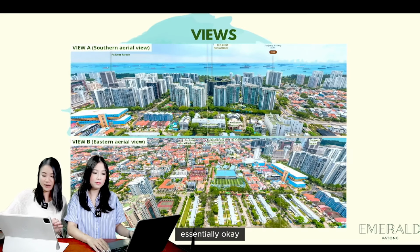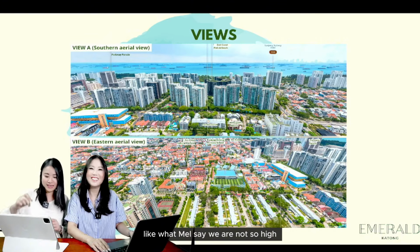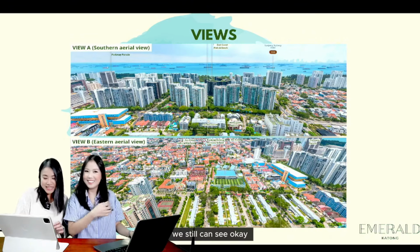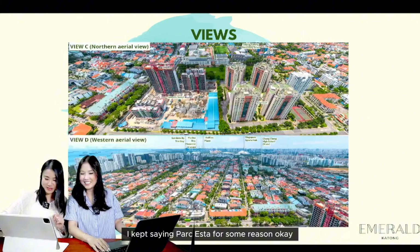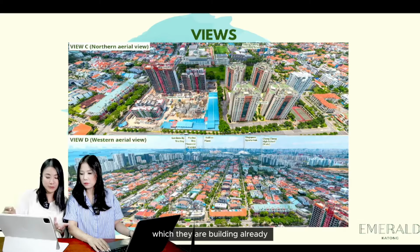Essentially, this is how it looks like. But unfortunately, like what Mel said, we are not so high. We can only see the Marina blue sea. Correct. We can still see, in front here, this is the Amber area, which is Amber Park and the Estate. I kept saying Park Estate for some reason. Okay, so this is the view for the east and west. Correct, north and west. This one is actually Tembusu Grand, which they are building already.